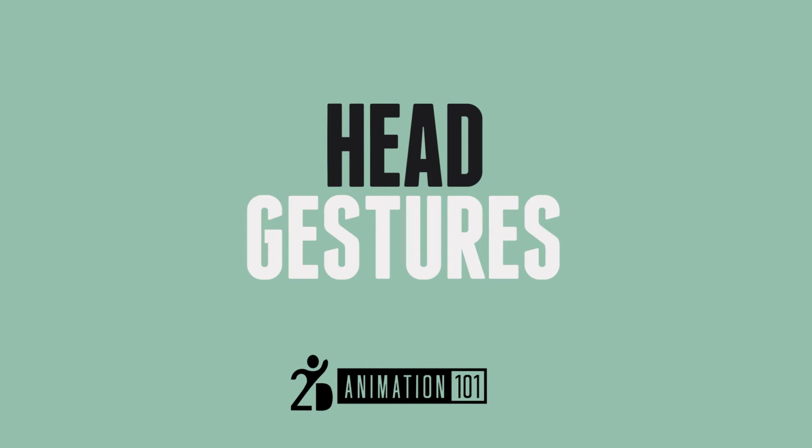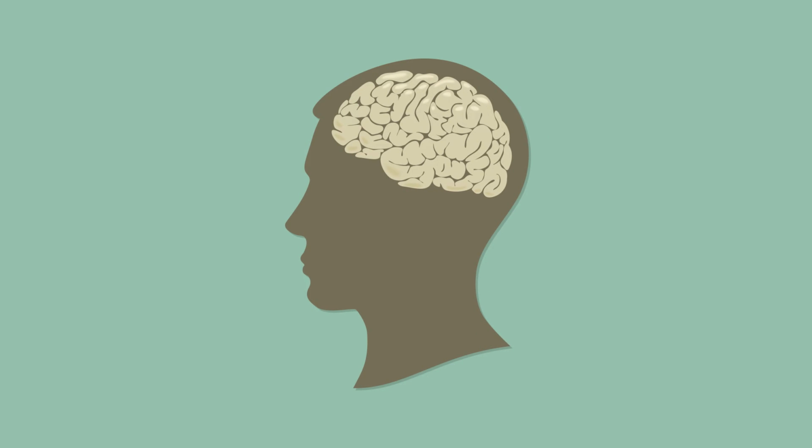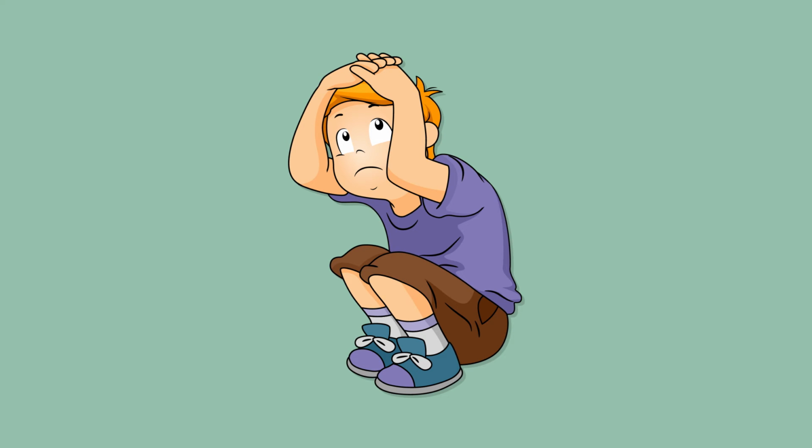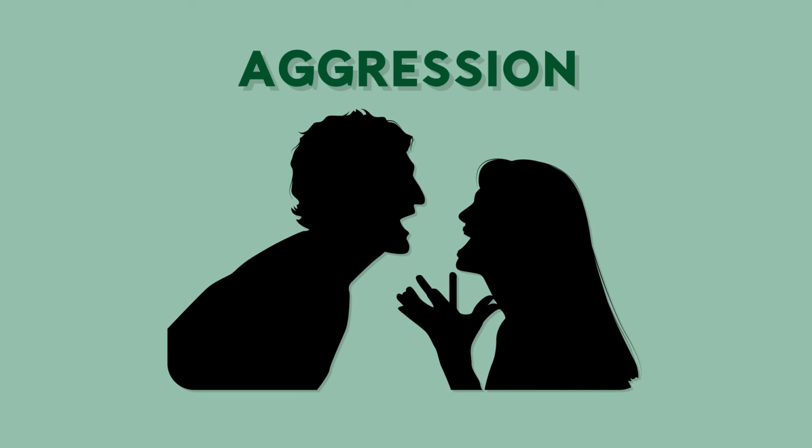Head gestures. Like I said in an earlier lesson about the limbic system, you have to remember that this part of your brain is the one that is in charge of our survival. And if you consider that the brain is in the head, then it makes sense that when you have a character protecting the head, it means you are showing a character trying to survive. And if you see a character sticking out his head, then it means that he feels dominant over his environment or situation. Take any aggressive behavior.